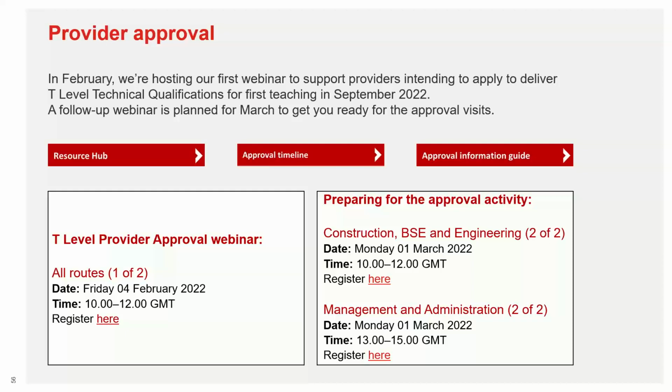We've got one in the afternoon as well, so we've got some different events happening. Again, click on these links here. You can see our approval timeline, where you can find all the information regarding resources, such as curriculum planning, leaflets, specifications, etc., and also the guidelines.